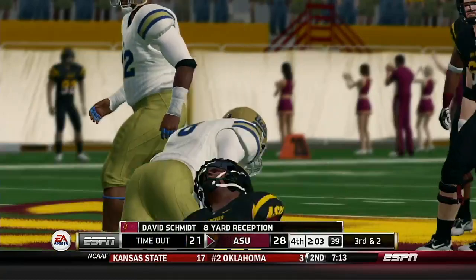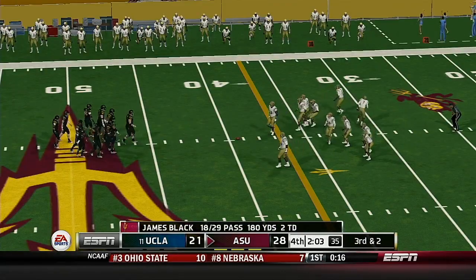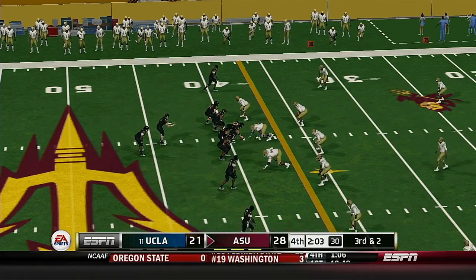They make the stop, the 39-yard line. Not a bad little play there. Yeah, this is a nice job by the quarterback reading the coverage and delivering a very catchable ball and allowing his receiver to come up with a nice game.